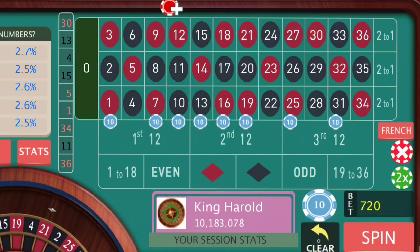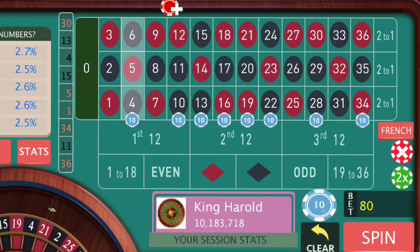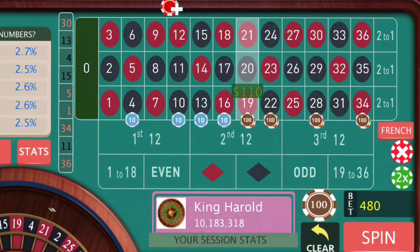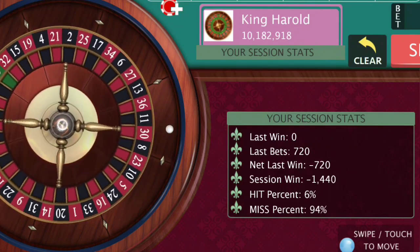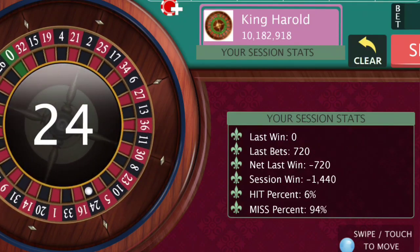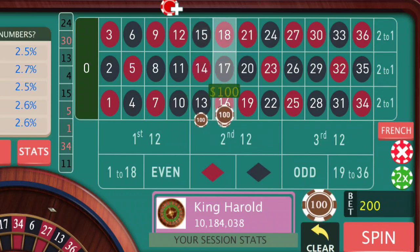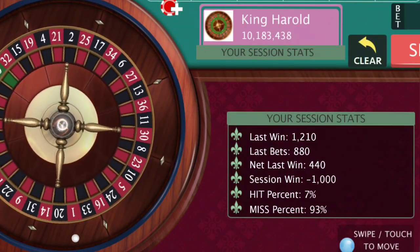So we have a $100 bet. So that was 90, so now you're going to 110. 110 starting on 10th Street. $110 started on 10th Street. Now we're going to go to $100 starting on 13th. $100 bet, 800 in play.